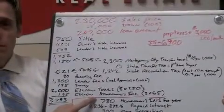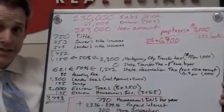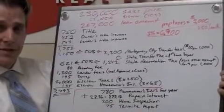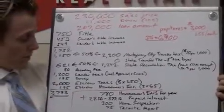That doesn't even include you making a trip to your homeowner's insurance guy. You need to pay 12 months up front for the upcoming year. So if it's $65 a month, that's $780 for the year. Plus, your home inspection up front is going to be $300. If your lender requires it, you're going to need $75 for the Termite Report.